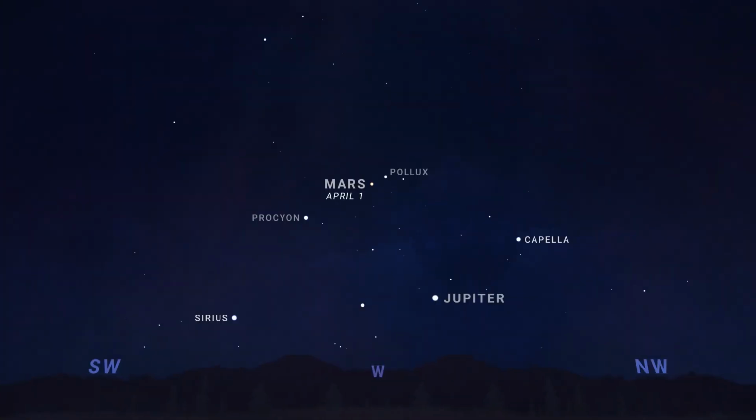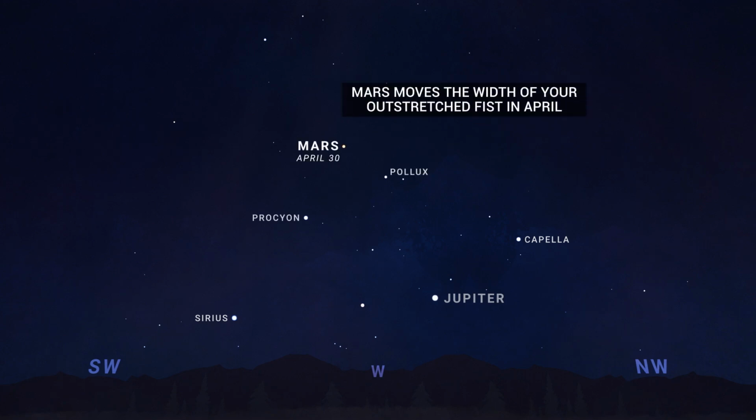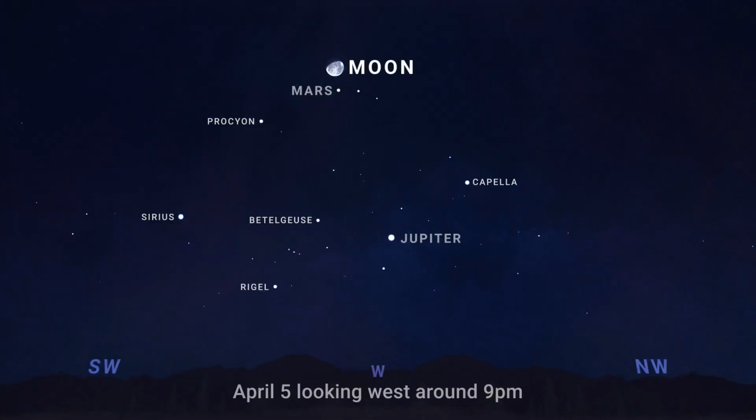At the start of the month, it's directly in between bright stars Procyon and Pollux, but it moves noticeably during the month. You'll find the first quarter moon right next to Mars on April 4th and 5th.